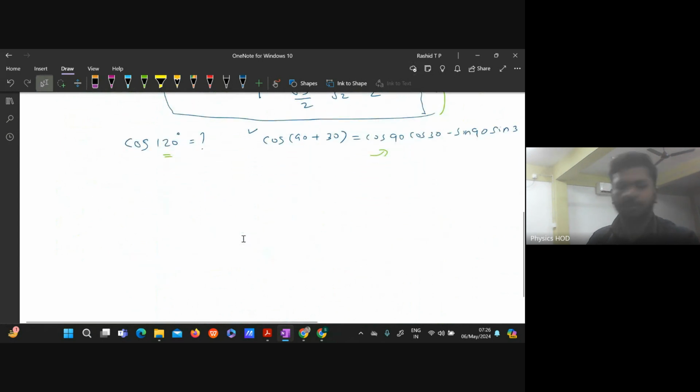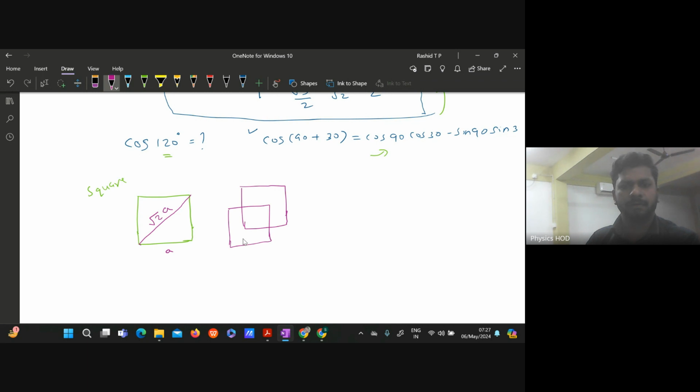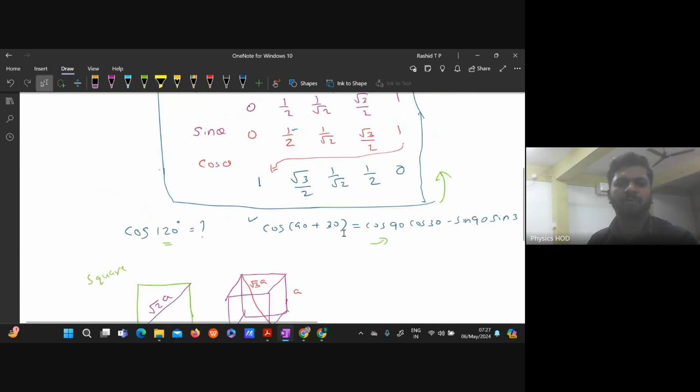Some other information we need to know is, if this is a square, and its side length is A, then this diagonal is root 2 A. If this is a cube, sometimes we need to remember the length of this one, that is root 3 A, if A is the side of the cube. This kind of little bits of mathematics we should remember, then problem solving will be quite easy.